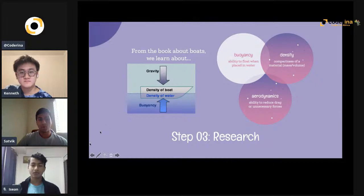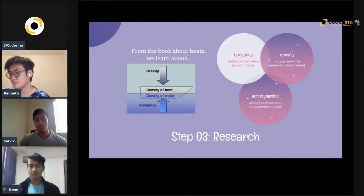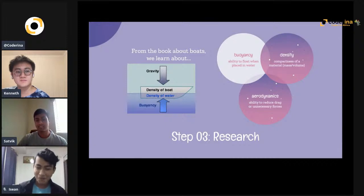It's really important to research so that you can come up with a reasonable idea. For example, luckily this man has a book about boats with him, so he can research. But in order to make a good boat, we need to know certain concepts, such as buoyancy, density, and aerodynamics. Buoyancy is the ability to float in water, and this depends on the mass of the boat and the density of the boat, and compared with the density of the water.